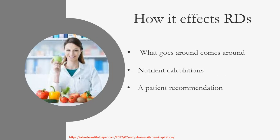So coming full circle here, how does this affect you as an RD or you as an aspiring RD? This strategy used to be the norm. If you required enteral nutrition, blenderized tube feeds was the only option until, like many other things in the world, we commercialized for people's convenience, and commercial formulas was one of those things that came out of it.